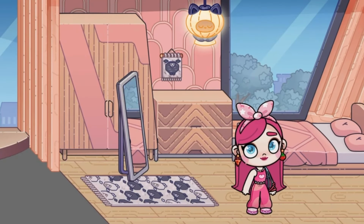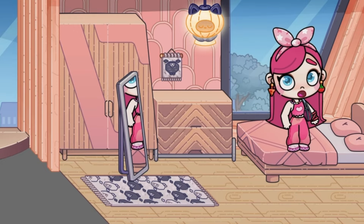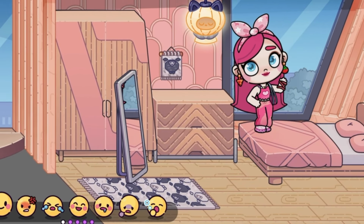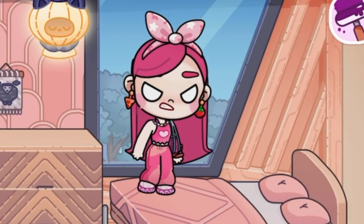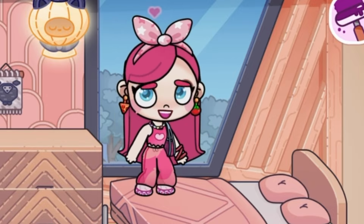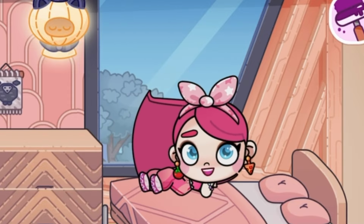To make the second bug work, you need to simultaneously click on the character's emotion and go to bed. Yes! This is a very strange and funny bug.